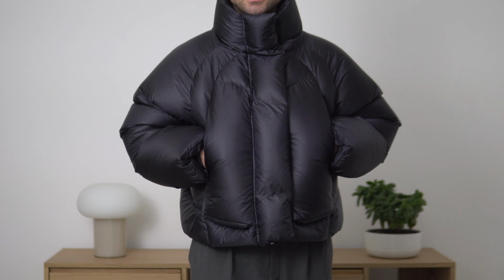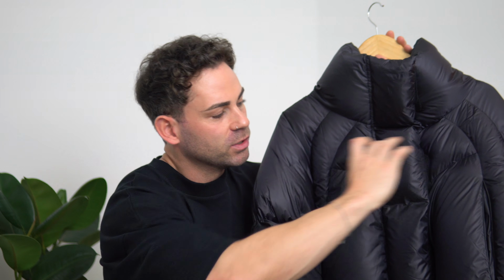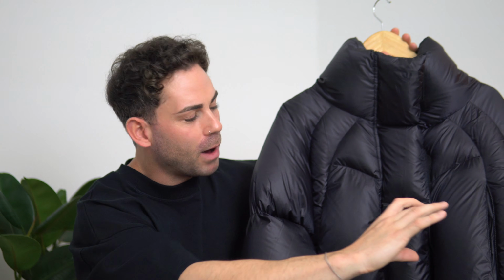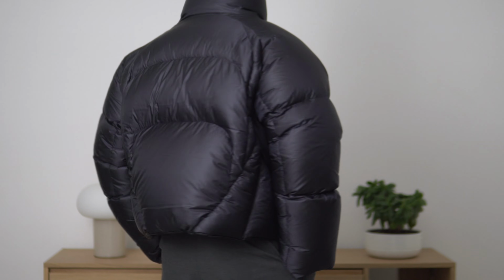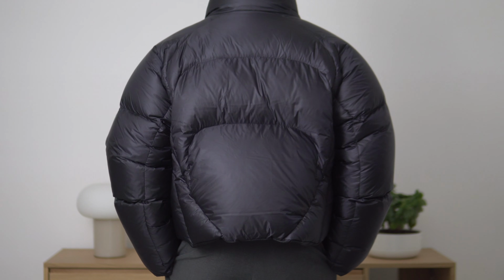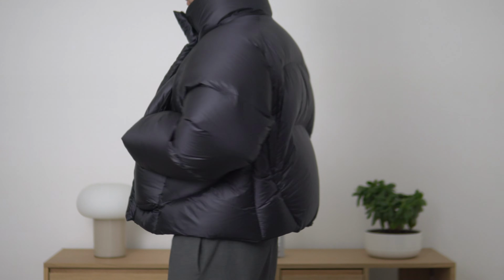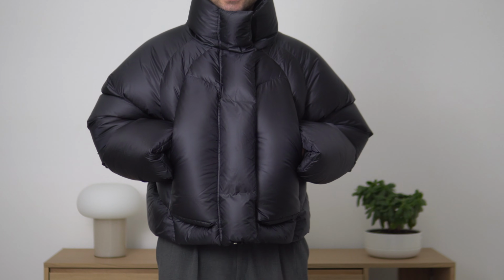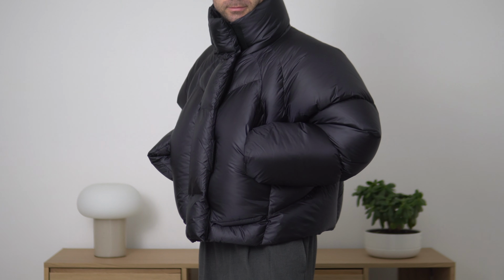£550 jacket. What I really love about this is how unique the paneling is. It's not the standard singular row paneling, if that makes sense. It's a lot more unique. It stands out a hell of a lot more. And as well as that, not only is it filled with 90% down and 10% feather, so obviously it keeps you incredibly warm, but it's also heavily filled. This will have you looking like a Michelin man in seconds. Honestly, it's a real statement piece.